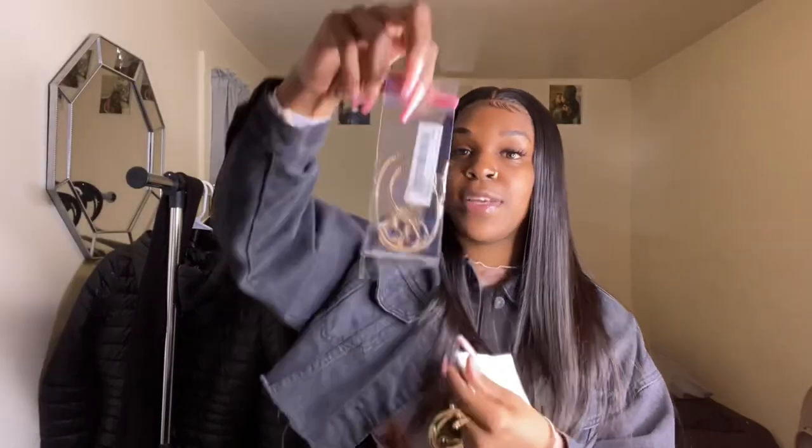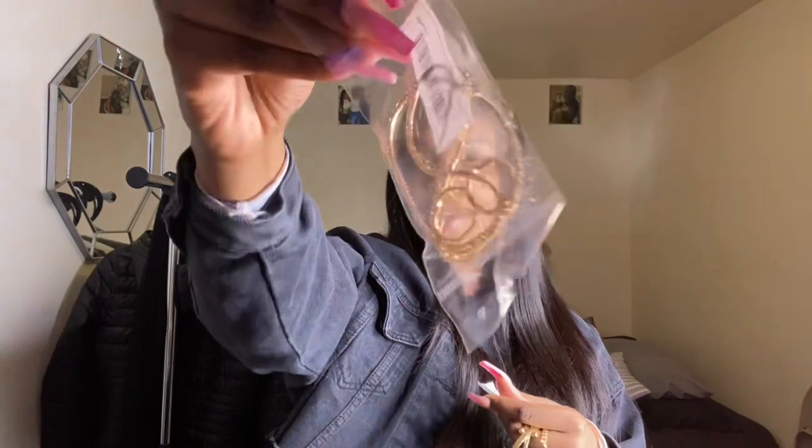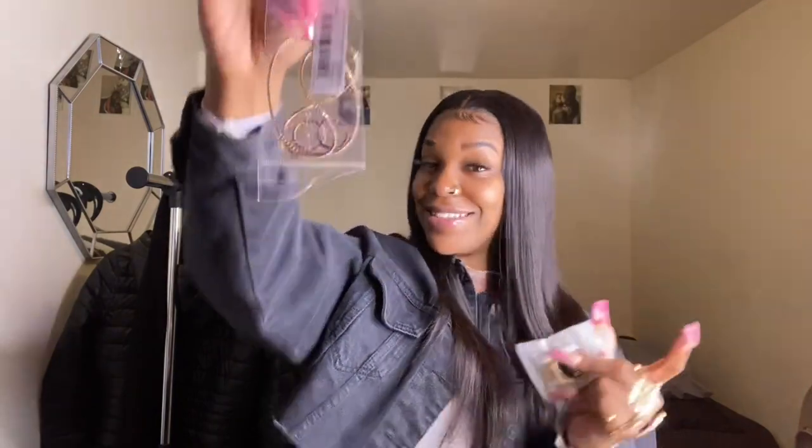So, these are ankle bracelets and toe rings. Because your girl feet got to look right. They got to look right. And I feel like ankle bracelets do something. If you don't think ankle bracelets do something, they do something. Especially the ones that dangle. Baby, they look so cute with some nice little sandals.